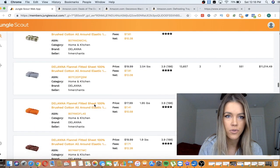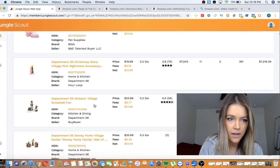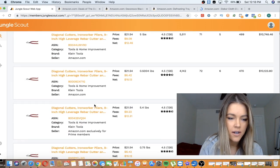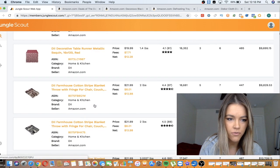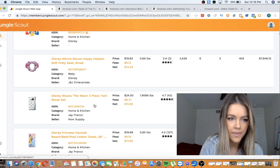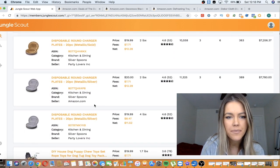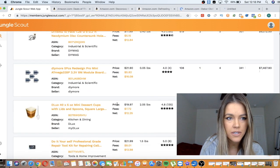So I just keep scrolling and I open a bunch of windows for later to see. Christmas items. Again, you want to avoid that, super seasonal. Commodities I avoid, like I mentioned before. Weird things like napkins and table sets. I mean, there could be a good market, but again, disposable round charger plates. I don't know what this is, but I've seen that on the first page too, so we'll look into that.